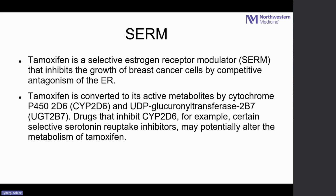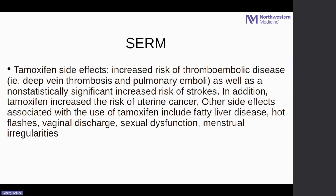So there are certain medications, for example, some of the antidepressant medicine that can block the enzymes in the liver, and they can decrease or affect the metabolism of tamoxifen. And when people are on tamoxifen, we usually advise to avoid grapefruit. That's one of these kind of type of the food that can impact the enzymes in the liver. So these slides actually go over the side effects of tamoxifen.